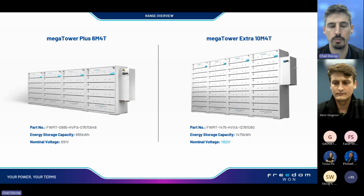So you'll see on this particular battery, the Plus, we've got a nominal voltage of 691 volts, which I think will be something you'd be quite familiar with if you've worked with the likes of our light commercial batteries. And this basically indicates what sort of inverters this battery is compatible with, which Han is going to touch on.